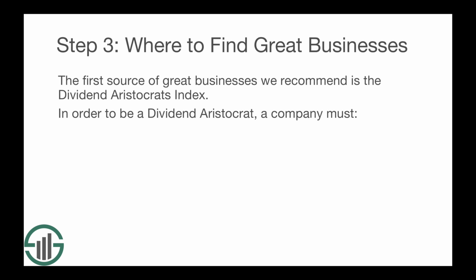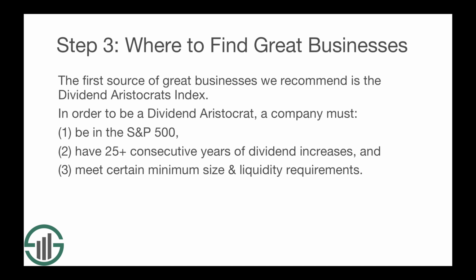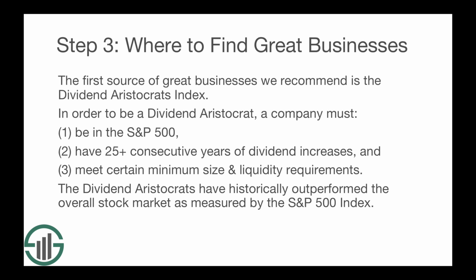In order to be a Dividend Aristocrat, a company must: 1. Be in the S&P 500, 2. Have 25-plus consecutive years of dividend increases, and 3. Meet certain minimum size and liquidity requirements. The Dividend Aristocrats have historically outperformed the overall stock market, as measured by the S&P 500 index.